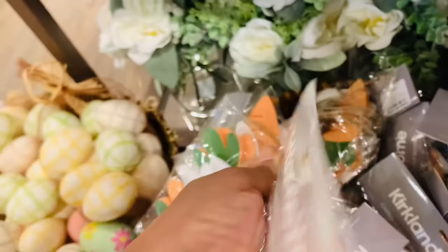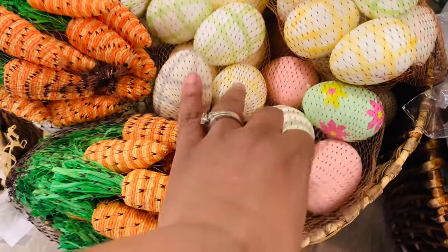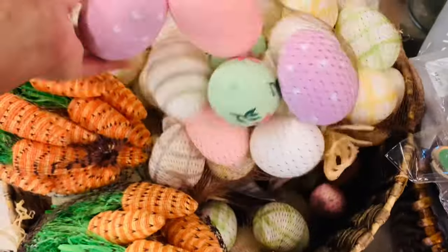So these were 50% off and so were the eggs and the carrots. I know, y'all know I wanted these carrots, right? I got a problem.